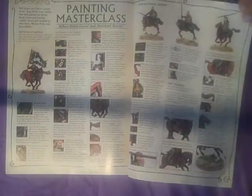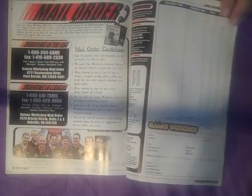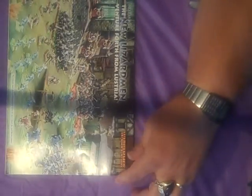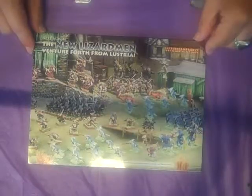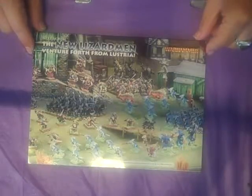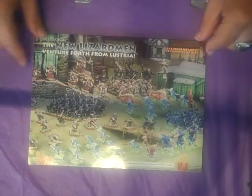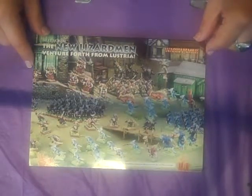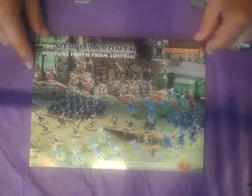And we're coming to the end of this particular magazine, as you saw, broken down into the three main categories. And then the back, as we've always come to know, the new lizardmen, which really are no longer new, but looks like they're battling against their nemesis, the Skaven. And this is another really nice done diorama of a great battle taking place.